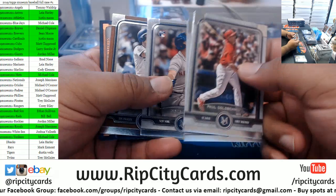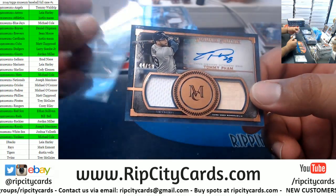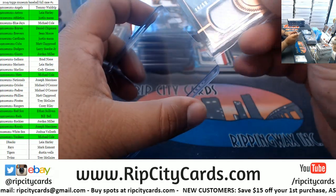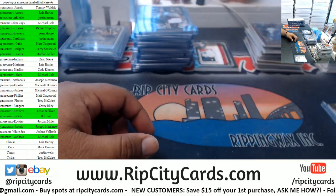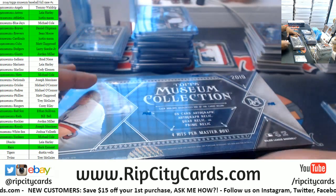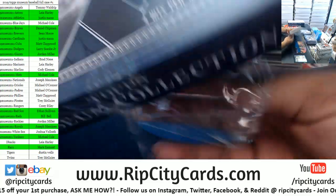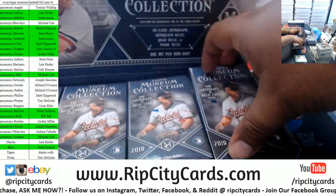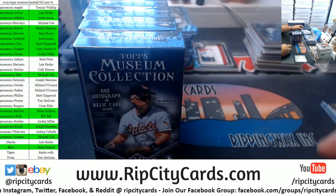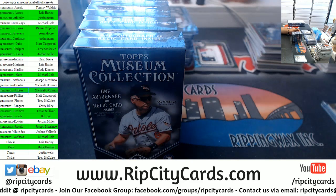Goldie Cardinals, Lindor Indians, Alonzo Mets, Bellinger Dodgers. Dual relic with the autograph to 50. Tommy Pham of the Rays. Three boxes left. Rays, a filler team with a hit there. Padres did get a hit. Thank you, JMS.